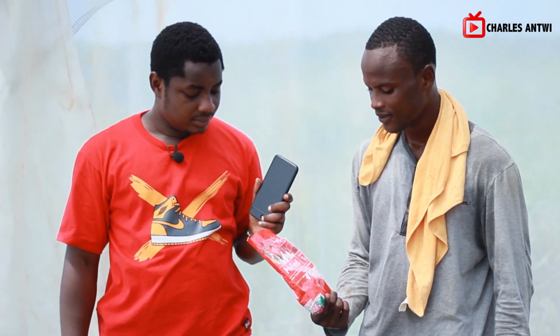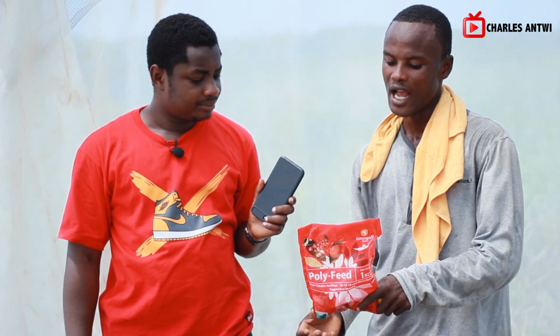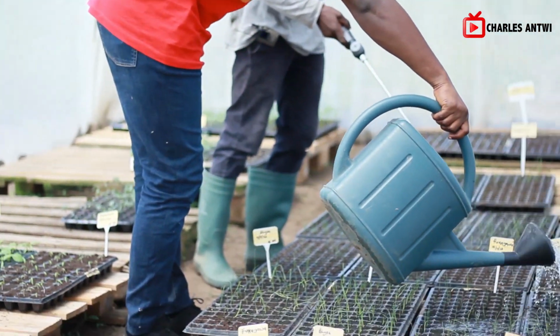Okay. It's a form of fertilizer, which is good for the nursery. Show us how. So this is my polyfeed. I use some quantity of it in the water to spray on it. So it's like a liquid form, right? Not liquid form, but we dissolve it. You dissolve it, then you just apply it on the crops? On the leaves.